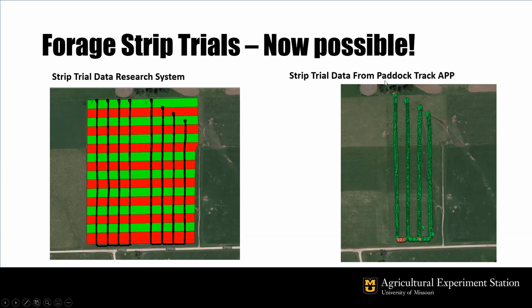Now I'm going to switch over and have Kent talk about how we implemented a phosphorus strip trial at the Forage Systems Research Center, as a model of how we're hoping farmers will be able to adopt this technology on their farm.